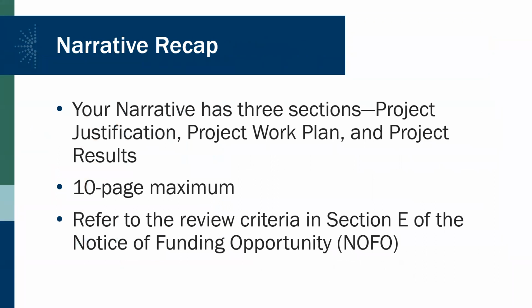So to recap, your narrative has 3 sections: project justification, project work plan, and project results, and you have 10 pages for it. The sections are all equally important. Write clearly, address what we ask you to address, and keep an eye on those review criteria. We're telling you here exactly what the reviewers will look for, so make it easy for them to find it and understand it.